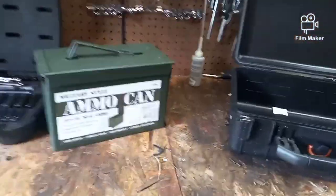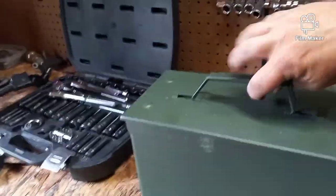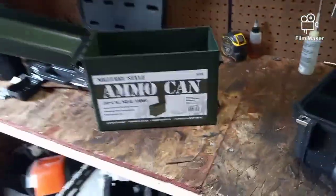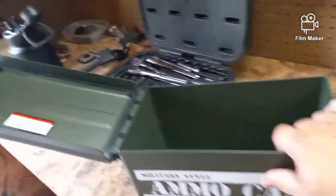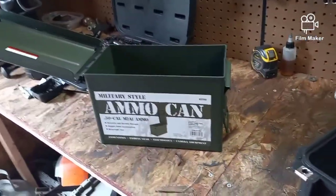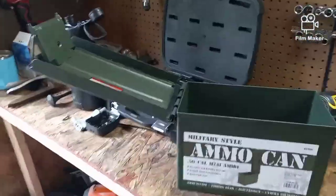Now my other choice, obviously, was an ammo can. This is a 50 caliber ammo can. I got this from Harbor Freight, $16. It's got the O-ring seal at the top. It's all one piece. It's molded. It's not riveted together or anything. And that's solid steel. And if the bike falls over, this will give maximum protection.